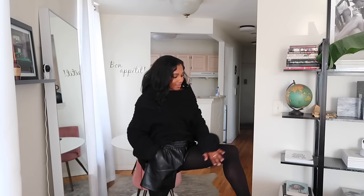I put on this Source Unknown black sweater, and I have on these faux leather shorts from Walmart. They are from the Scoop brand, which I just learned is designed exclusively by Brandon Maxwell, who had an incredible show during New York Fashion Week. The shorts are $22. I'm wearing a medium. I'll link them down below. And then I paired them with these opaque tights from Hue. I got these from Amazon. I did an all black look.